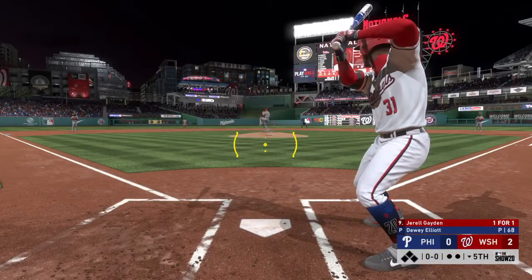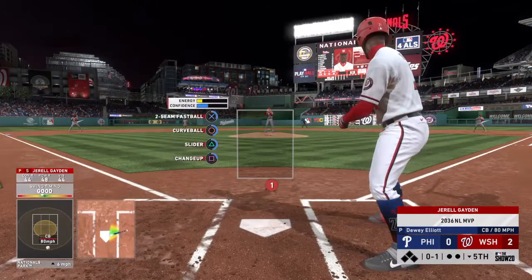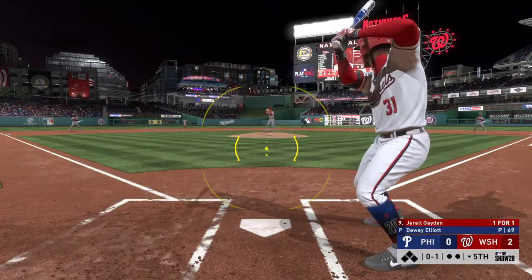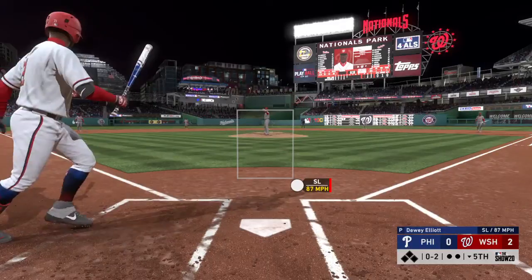Ready with the first pitch. Here it comes. Below the zone, a swing and a miss. Ooh, man, was that a hack. He's trying to create his own run support with a swing like that. And he falls behind 0-2.